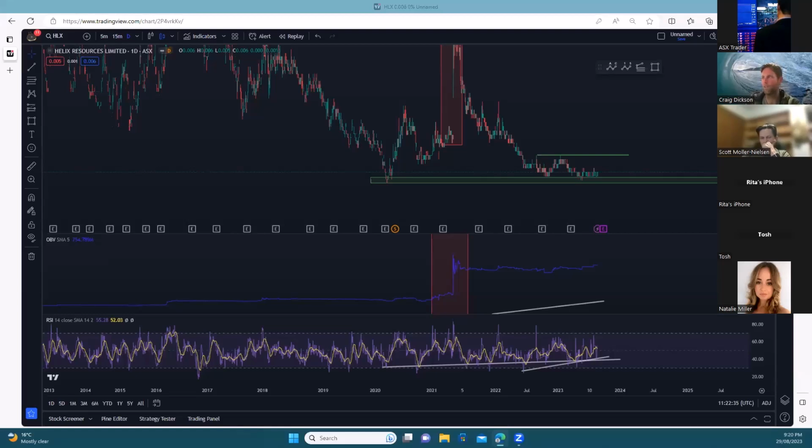So that's why we're looking for these markers, to try and put more odds in your favor. But it's exactly like you were saying. It's the risky end of town, so you need to play it accordingly and just be safe with the money you're trading.